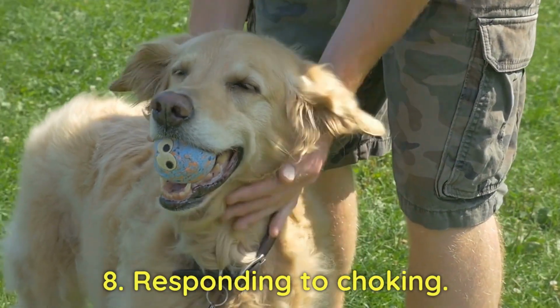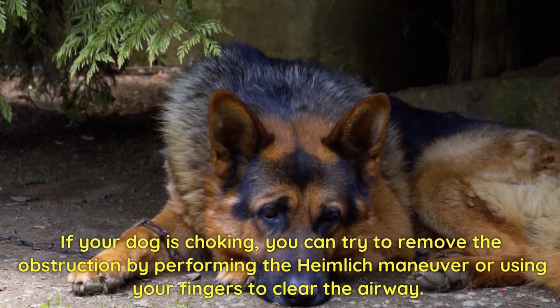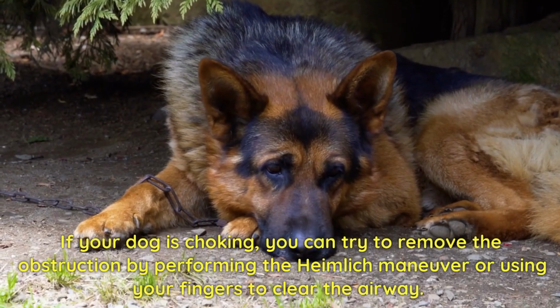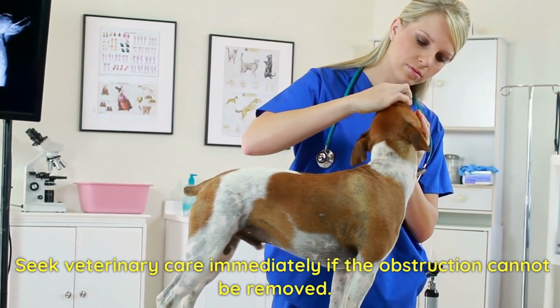8. Responding to choking. If your dog is choking, you can try to remove the obstruction by performing the Heimlich maneuver or using your fingers to clear the airway. Seek veterinary care immediately if the obstruction cannot be removed.